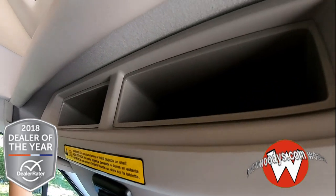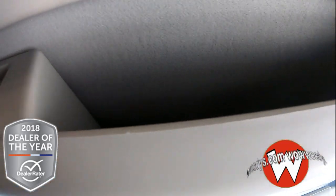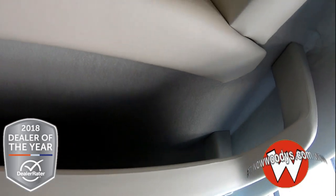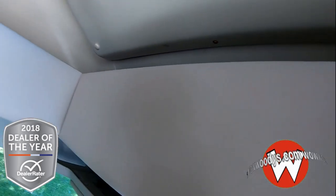A lot of people probably wouldn't see the importance in this, but I do, especially for paperwork. You can put your wallet, your sunglasses, your phone. Maybe you need paperwork for the campsite you're getting ready to go to. You need these options in here for storage, and this definitely delivers when it comes to that aspect.